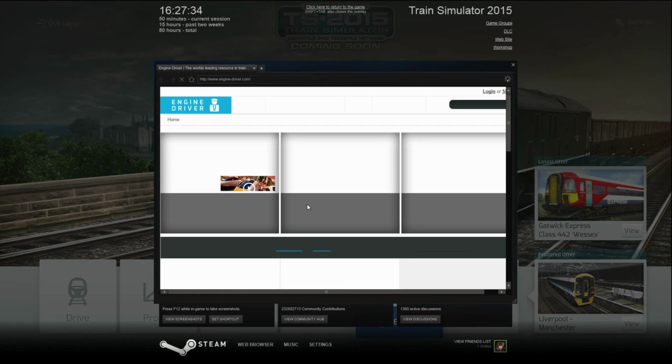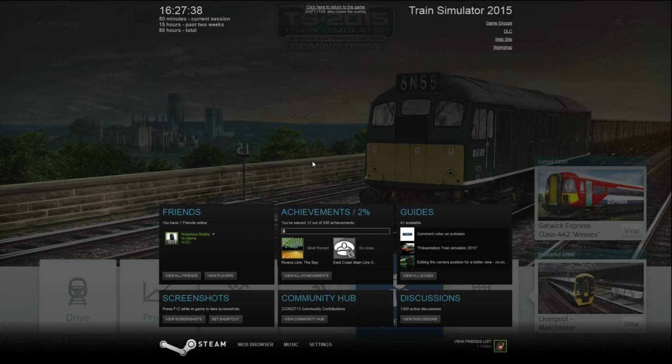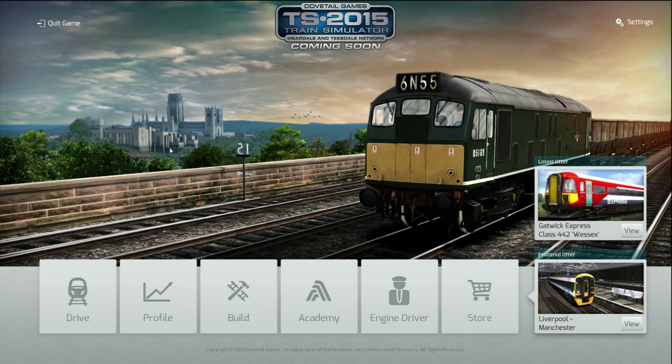Engine driver, in here that just literally loads up the website. Very much the same as just clicking on the community button when you go into drive. And then the store will literally take you to the store. So there we go, we have Train Simulator 2015. I will be making some videos very soon regarding some of the new DLC that I've got, doing in-depth looks at trains, routes, expansions, whatever.